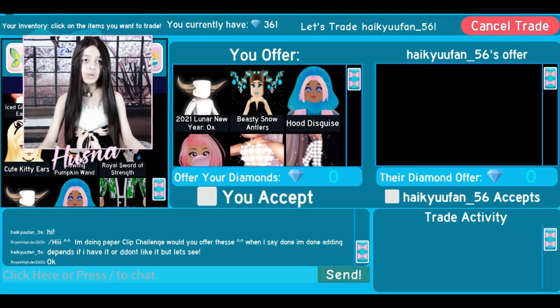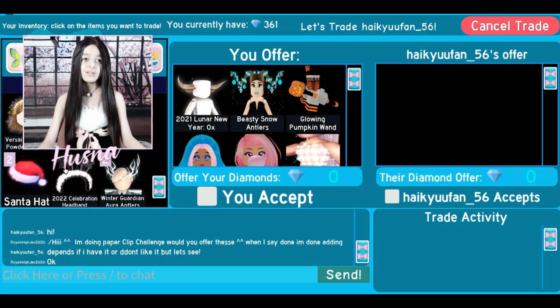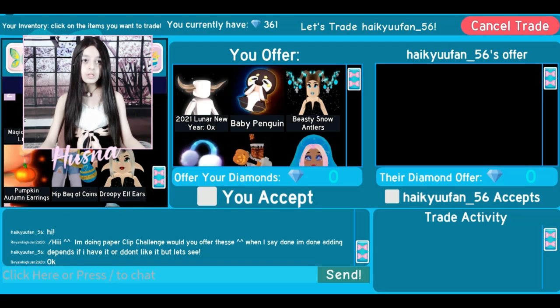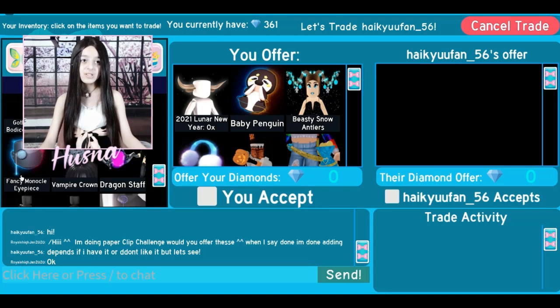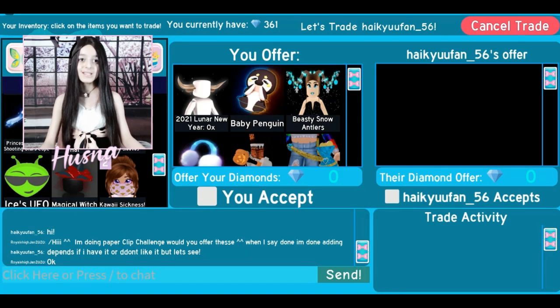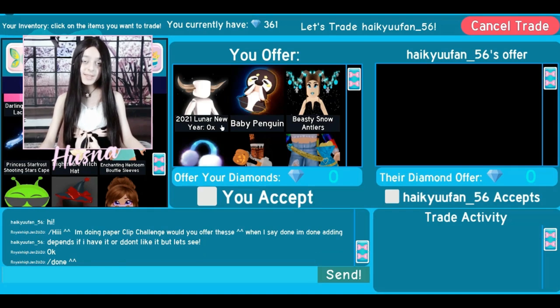Okay, let's see. Glowing pumpkin wand. I like the glowing pumpkin wand because it makes you brighter, and also the ghostly wings. So let's just add all my items. After this, I'm kind of feeling like I want to play Piggy or Squid Game. Oops, not Squad Game. Imagine if it was actually called Squad Game. This is the squad game, bro. So now let's just add the kawaii sickness. And yes, done. Done. Hope you like anything, girl.